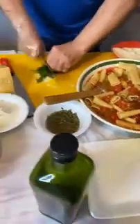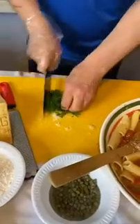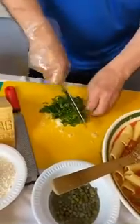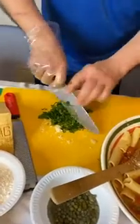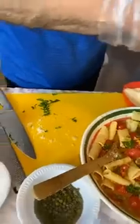I'm just going to chop this up here. Nice flat Italian parsley. And you can just sprinkle that right on top.